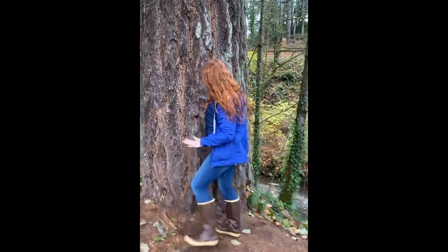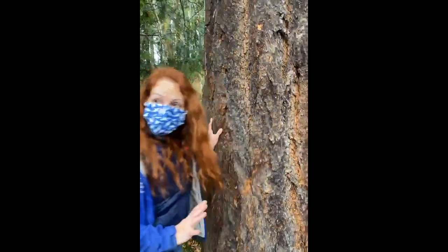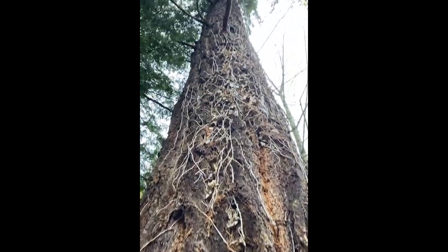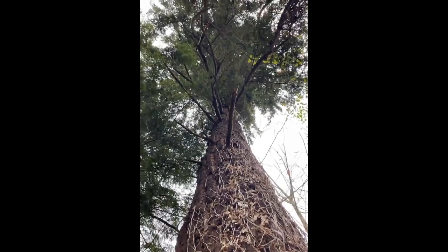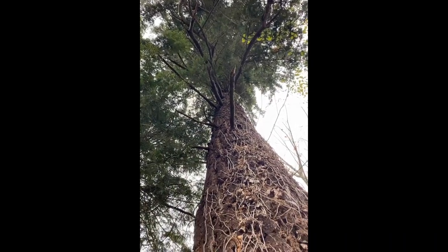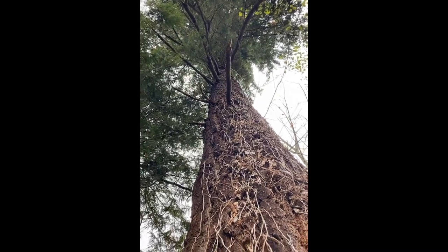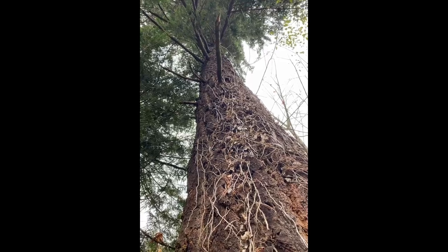This is a really cute and big, stately, important tree that we have here in the Pacific. Take a tour up to the top. This is the Douglas fir, whose scientific name is Pseudotsuga menziesii, which is kind of a mouthful, but this Douglas fir is not a true fir.